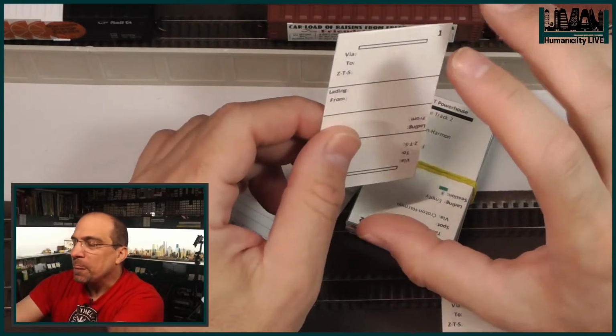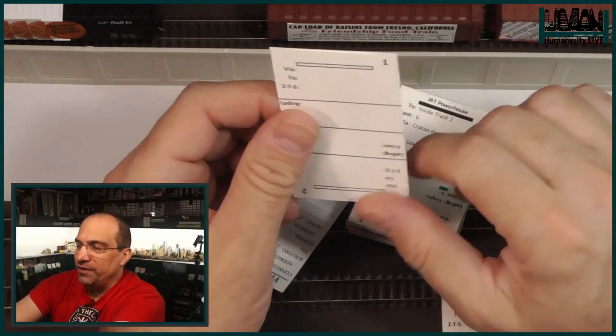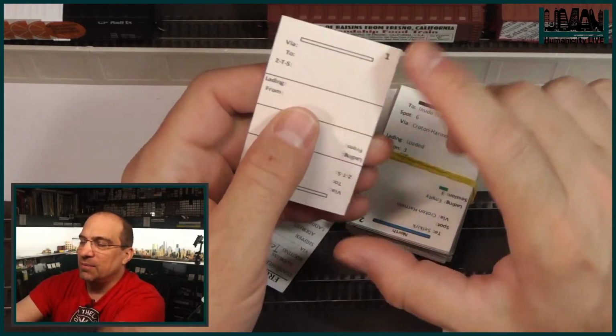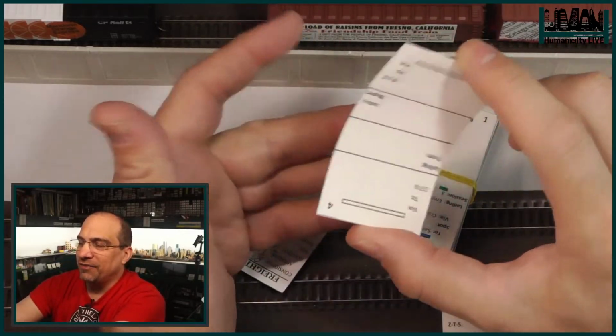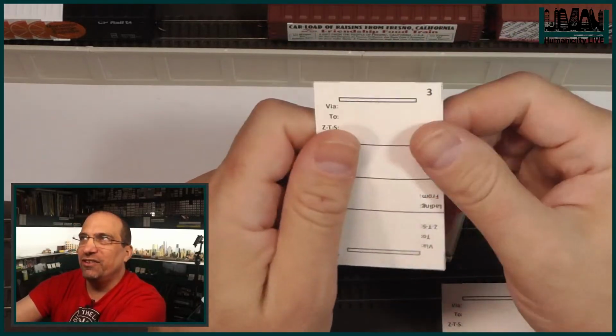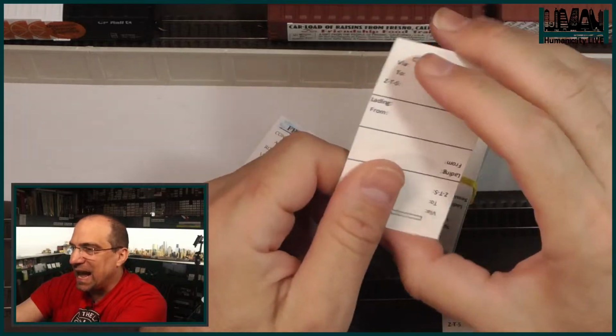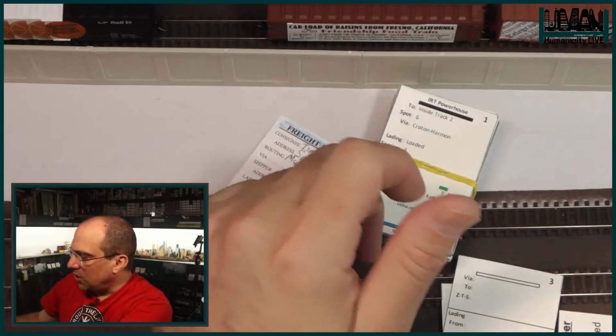Now, I could have probably just printed them on paper, folded the paper in half so that I had it on both sides. That's kind of what happened. Part of what I like about operations is the card aspect of them. So I like having a nice card.